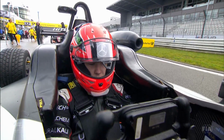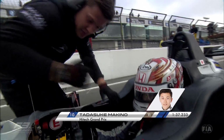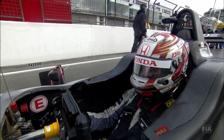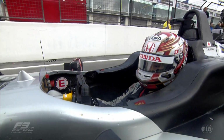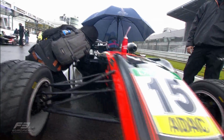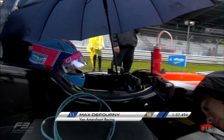Well, we've seen Ralph Aron, Jayan Daruvala then, and Joey Mawson, good qualifying from him, going from P8. Nikita Mazepin we looked at going from P9. And for High-Tech Grand Prix then, Tadazuka Makino goes from P10 on the grid. And I think just for the moment, and I'm almost tempted not to say anything, I think the rain has abated. And as I mentioned just a few moments ago, it looked like the weather conditions were improving. So Max de Forny then, driving for Van Amersfoort Racing this weekend.